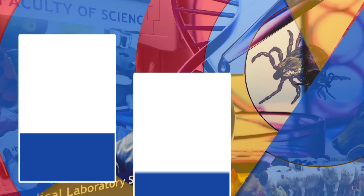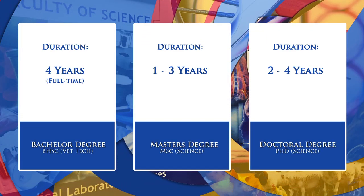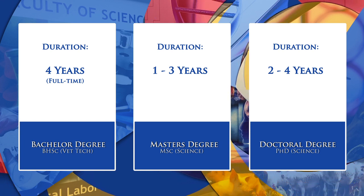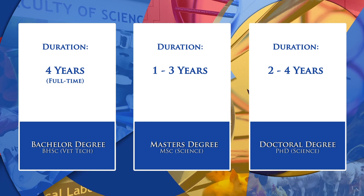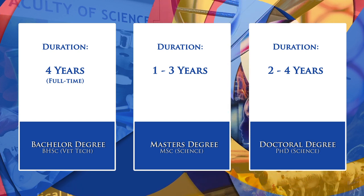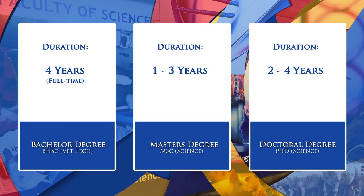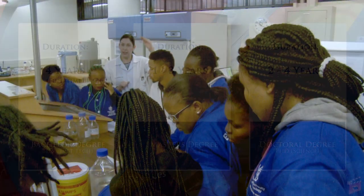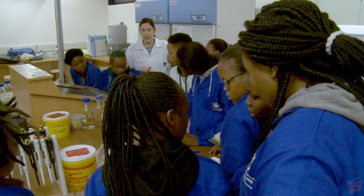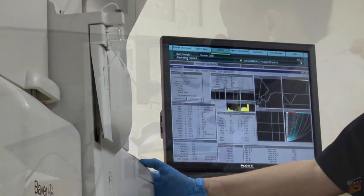This degree articulates straight into a master's degree, which is research-based. And that master's degree then articulates into a PhD degree, which is also research-based. And we are excited that our master's degree now has become an MSc from the original MTech degree. And this means you can, with your MSc degree, move to any university in the country, because we believe now the MSc is on par with the offerings at other universities.